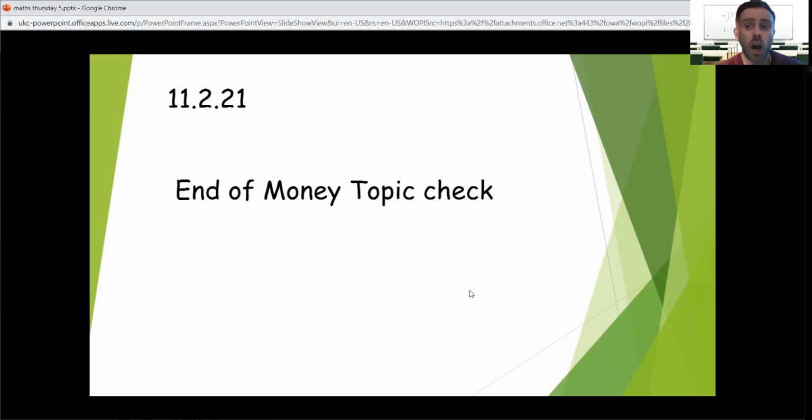This one's only been a short one, and by all accounts from people at home, it's been quite a good one. The money topic's really good because it's got addition in it, subtraction in it, some multiplication in there, and numbers, decimals, pounds, pence. It's got lots of stuff, and it's only a short topic really. It's only been about a week, hasn't it?